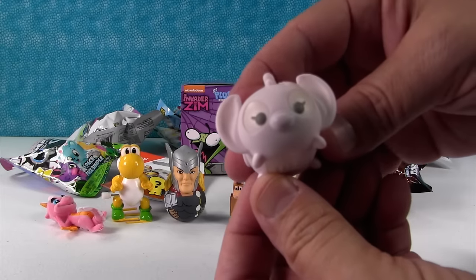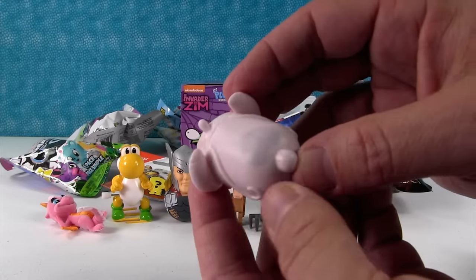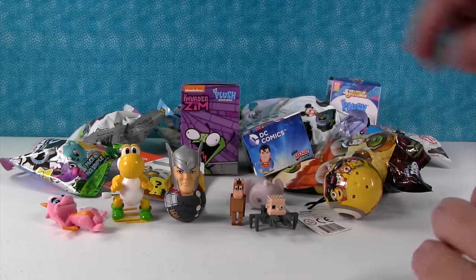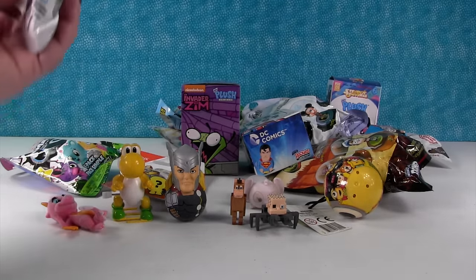Oh, wow. Oh, we got Angel. She's pretty. She is pretty. She's brand new for us. She's a very, very light pink. Yeah. You can just barely see her little spot on the back. She's beautiful. She is cool. Nice.